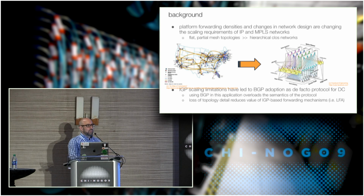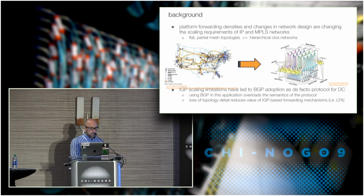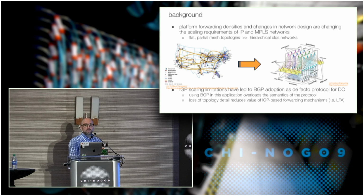This is from Facebook's F8 presentation where they talk about what they're doing in their data center and their campus backbones. And what you'll note here are multi-stage Clos fabrics. IGP scaling limitations have really driven us towards using BGP as the de facto IGP for data centers because of all of these links.